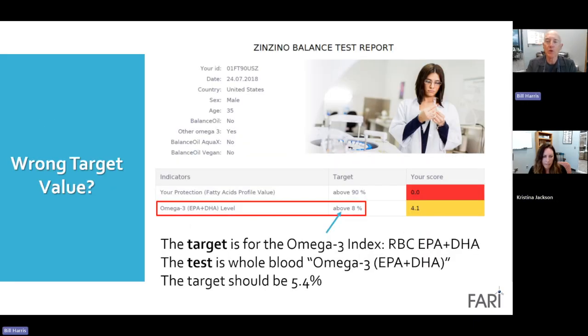So here's a Zenzino report, sample of it. Here, they call their metric omega-3 EPA DHA level, which is a little vague, but it is indeed the level in a dried blood spot whole blood sample. Here is the problem. Their target is based on the omega-3 index, red blood cell. Yeah. The test is a whole blood test. It's not a red blood cell test.